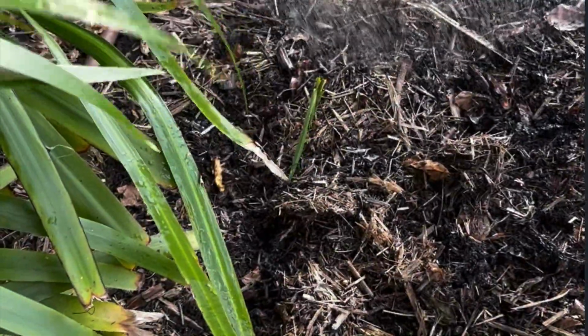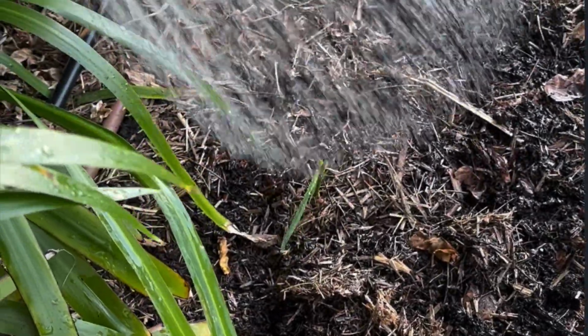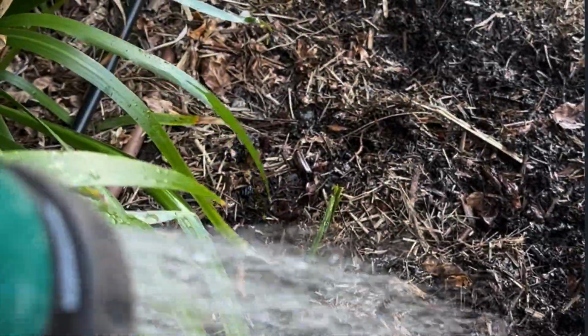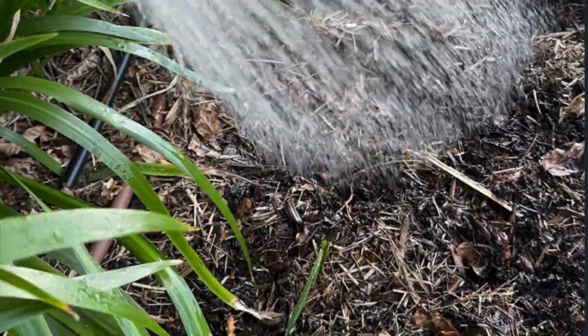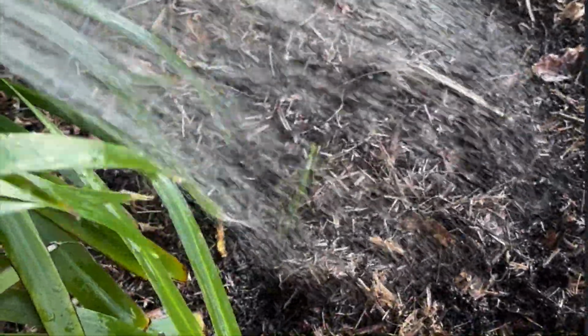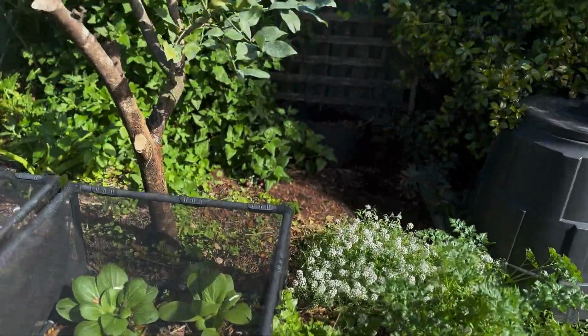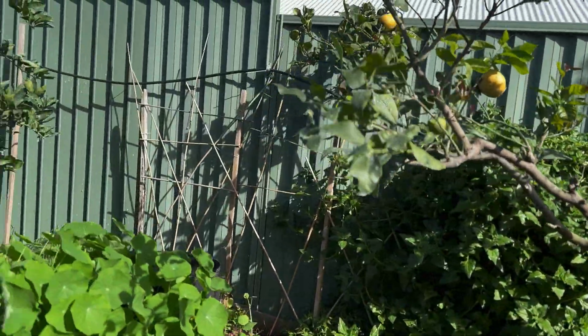So we can only use handheld hoses for 1 hour every second day between 4 p.m. and 9 a.m. We can't use micro spray water systems for more than 15 minutes. And because our house is an odd number, we can only water on odd days of the month. If it wasn't for mulching, our garden just would not exist.